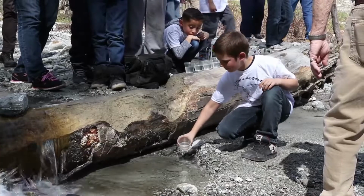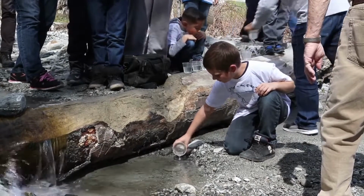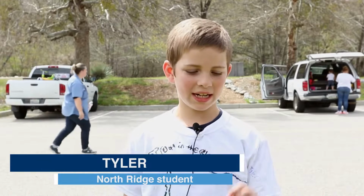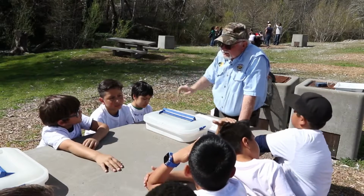We've been feeding the fish and watching them change. They have changed from a little tiny egg into little alevin, and then they're fry, and then that's it. You just put them in the stream, right?